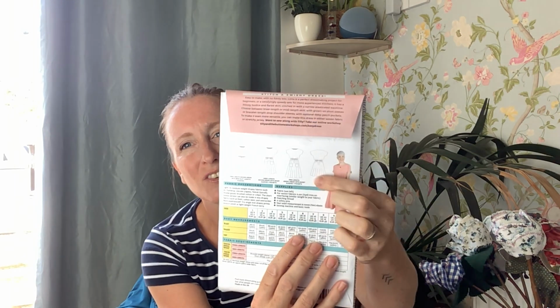I think I made a size 3, came up lovely. You can put patch pockets on if you want, but that's not really my bag. I just fancied a nice straightforward dress, and I love it. Right, moving on to some trousers.